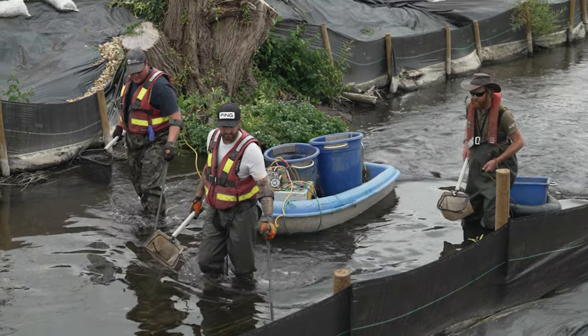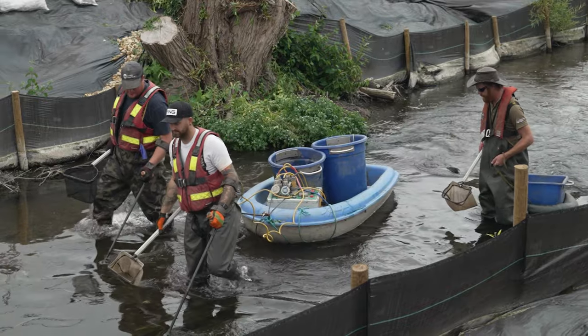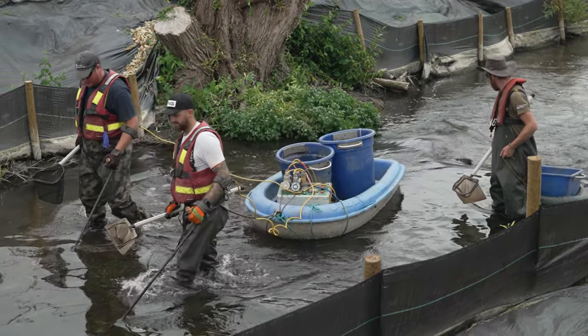So for example, we made sure they were on site when we were doing fish rescue work, to enable them to see what's going on and get actively involved in the project.